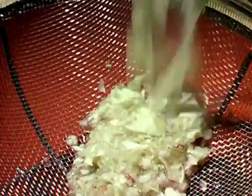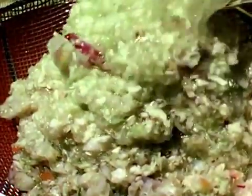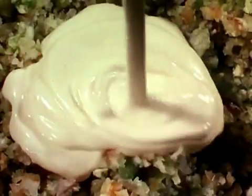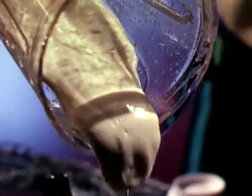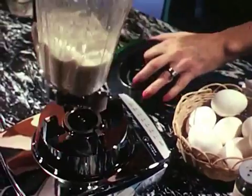Crisp, fresh slaw, prepared in less than a minute, can be used in gelatin molds or mixed with mayonnaise. A rich, creamy mayonnaise, also made with the blender. Perhaps it would be interesting to unmake this mayonnaise, going backwards from finish to start for another point of view on how simply it was prepared.